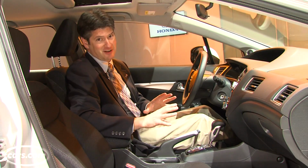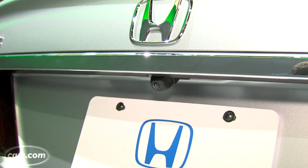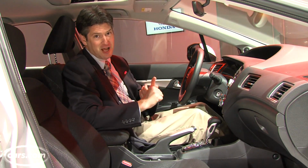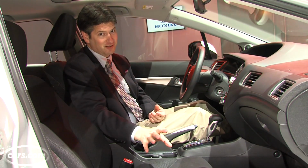Much more comfortable. Now, in case the aesthetic changes aren't good enough for you, there are a lot of new features, including some standard ones. Now, standard backup camera on every Civic sedan. I mean, nothing else in the class offers that. They've also added such options as lane departure warning and forward collision warning. Really amazing in a low-priced car like this one.